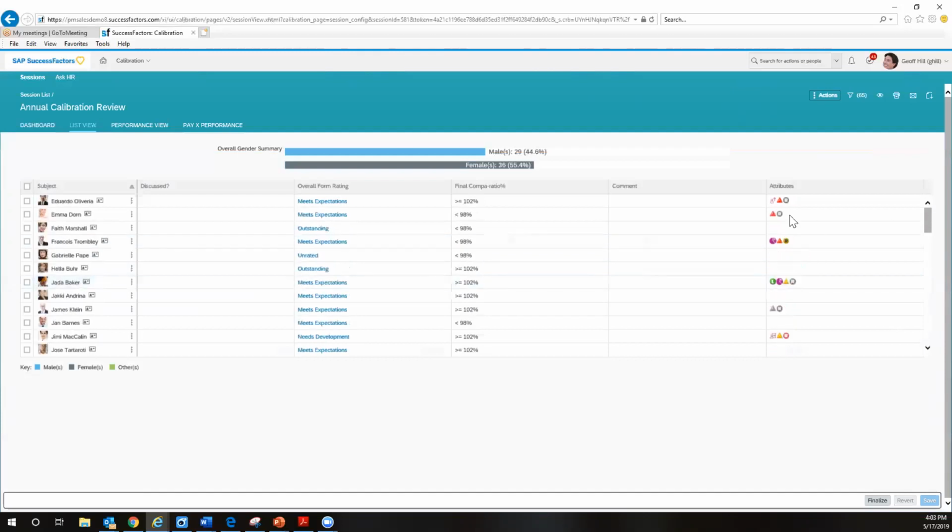And these are all color codes that we've created and set up that help us understand if there are diversity candidates, likely promoted, what the impact of loss are. So these are all icons that you can configure, and these are made visible here to help make these also easier decisions inside the solution.